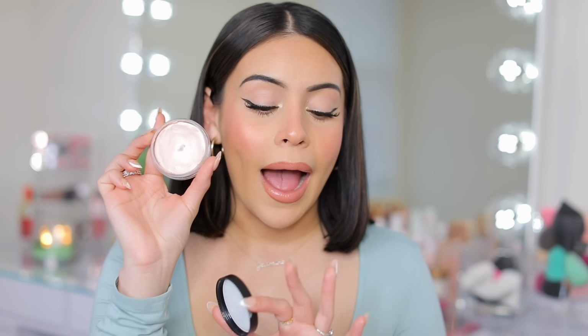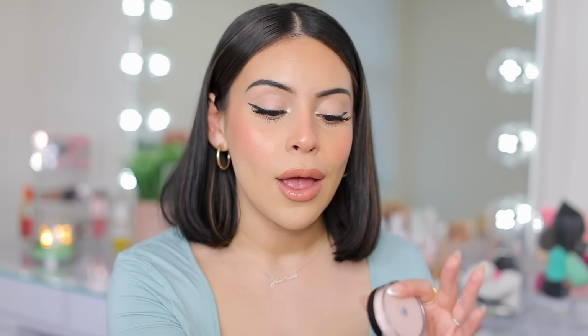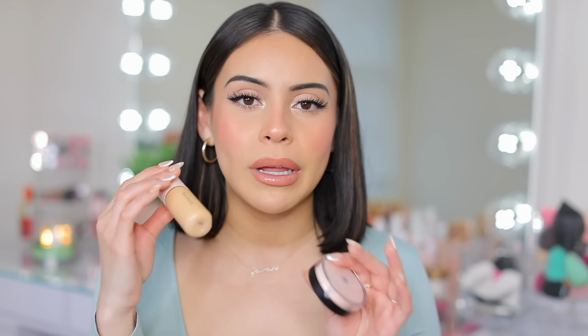a putty primer. I love the one from e.l.f. The Poreless Putty is amazing. This is a classic. Because it is a little bit thicker, for some reason for me, I just feel like it looks so smooth. It wears really nicely throughout the day, especially around my nose. I put a lot of this on there, and when I layer the tinted moisturizer over top, it looks beautiful.